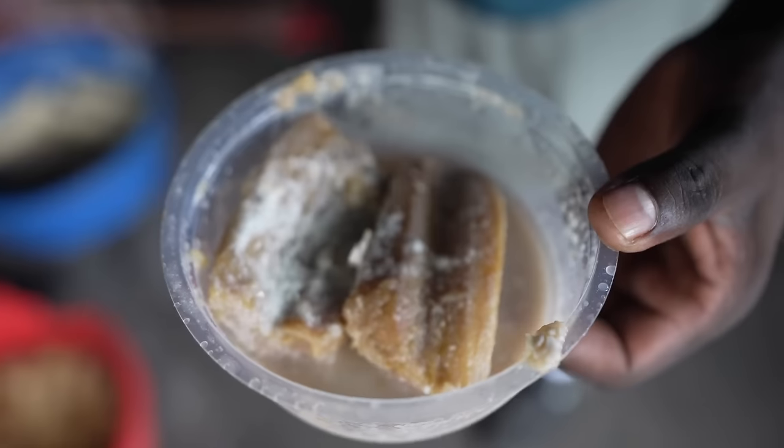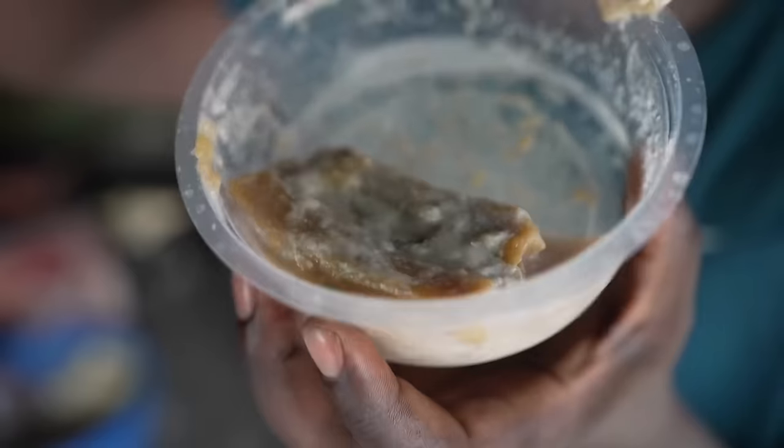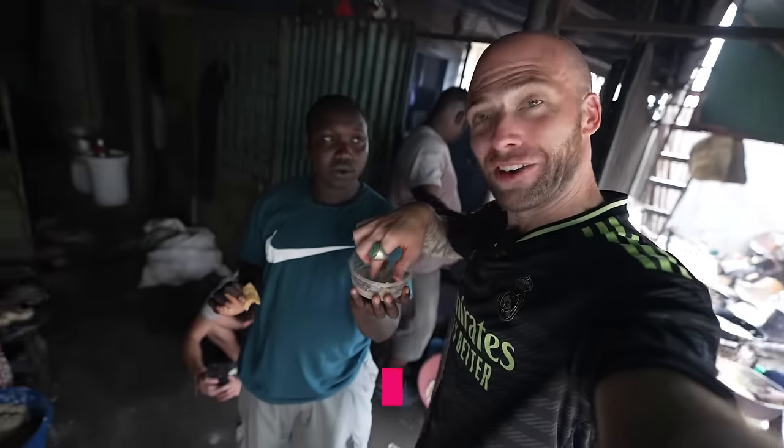Wow, super, super sweet. It has a very, very good taste. You can feel the taste of coconut too, and also the sugary part of the banana. So it's really, really good. We have one here for this guy, so he needs to try and test this. It's really good. Okay, my turn, right?